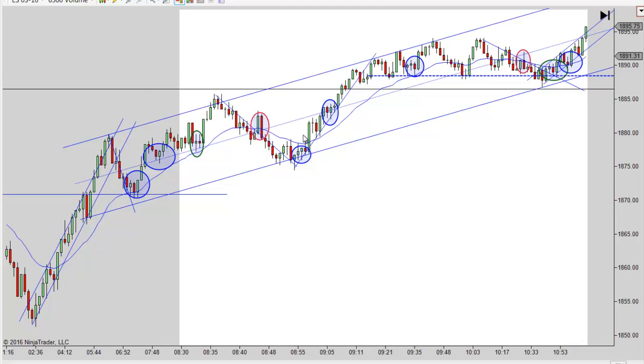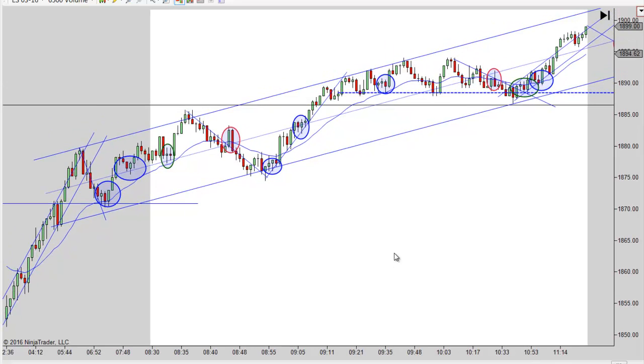Notice the new low. You push through the EMA, you pull back, you get a first entry. You go higher, you pull back, you get the second entry. It fails instantly and goes higher. That's what you want to see on a reversal. And look at it go. And I like this one.